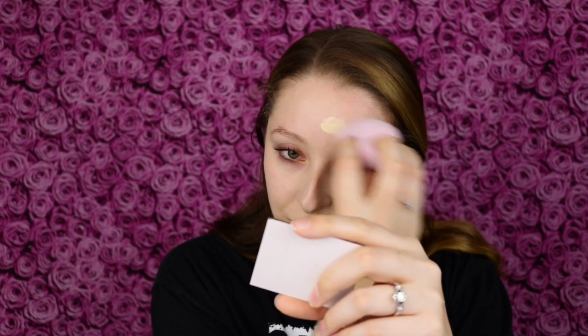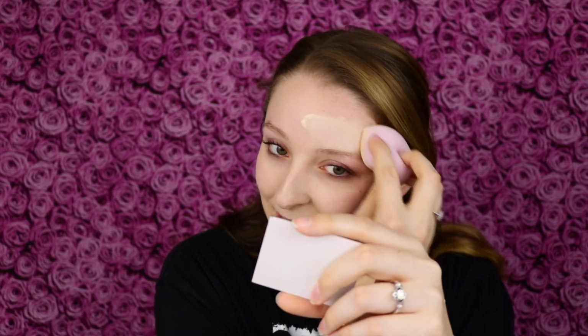Not the texture that I was expecting my skin and makeup to have. I am pretty happy though with how smooth my large pores are looking. They're definitely looking mattified, but they are looking smooth. It doesn't look like I have large pores, which is great.